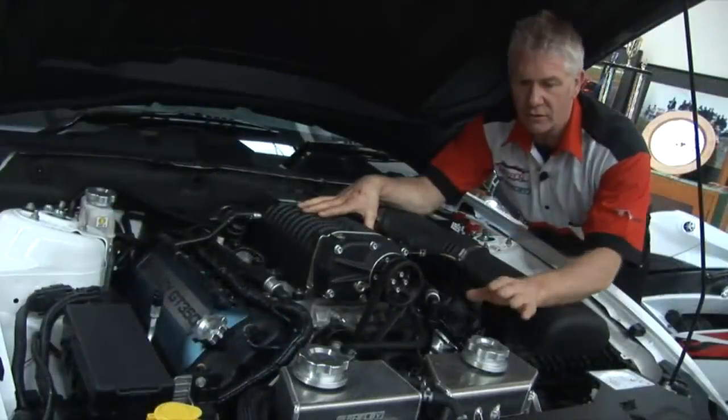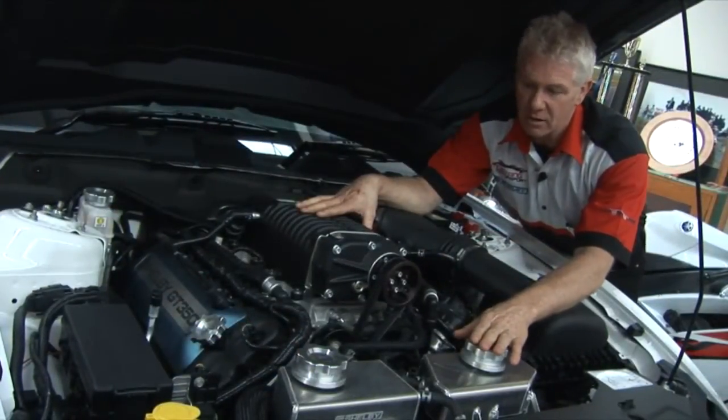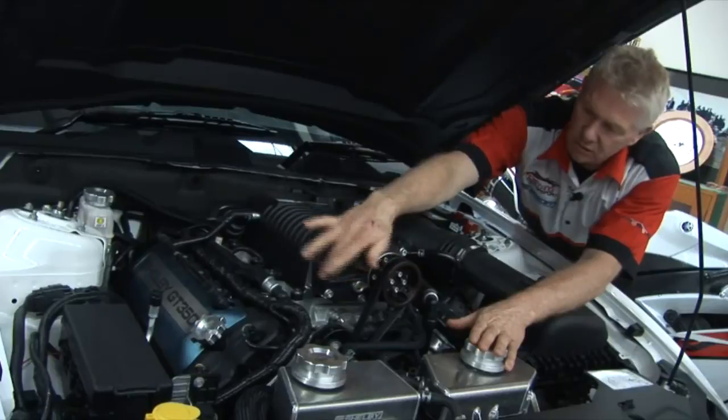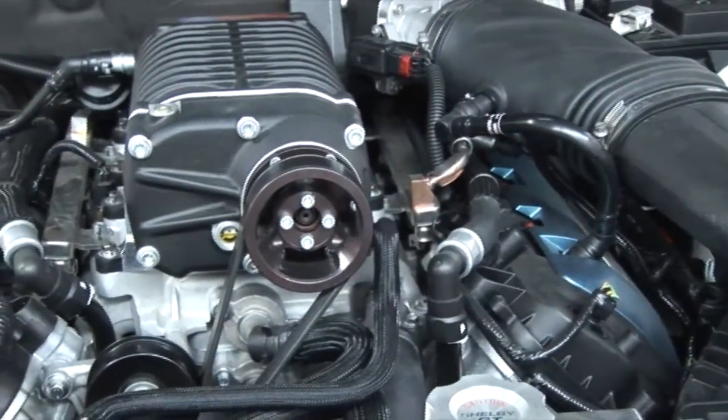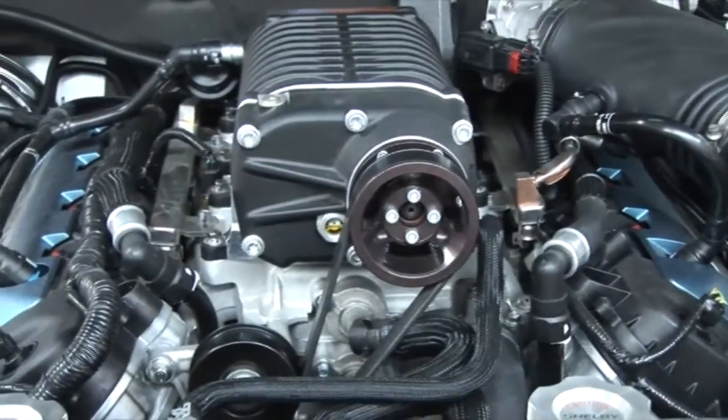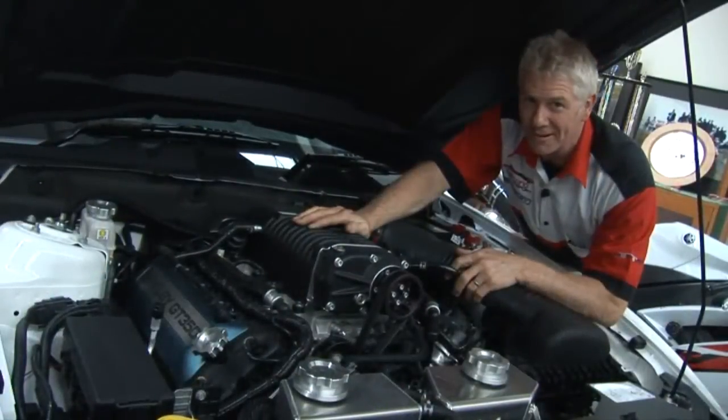This has got the intercooler upgrade set up here, and you'll notice that this hasn't got the water cooling that the Super Snake had in one of the other segments that we did. 624 horsepower this produces, so a little bit more than the supercharged Falcon they have locally.